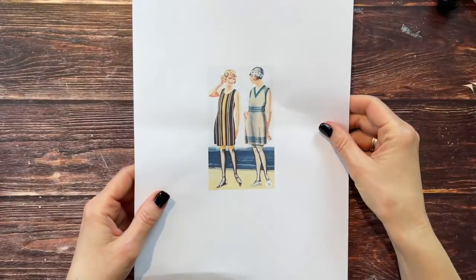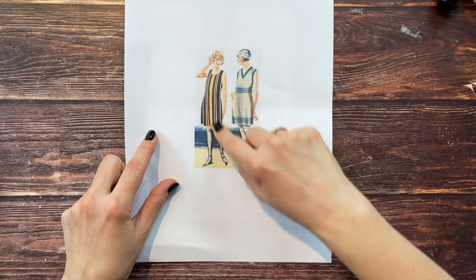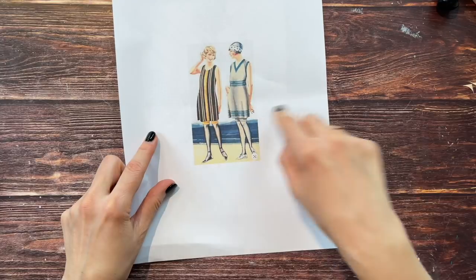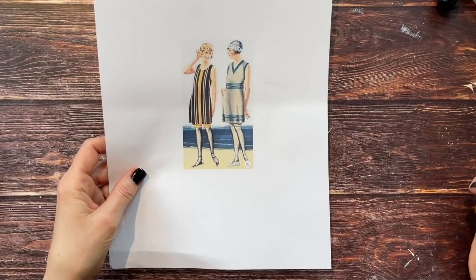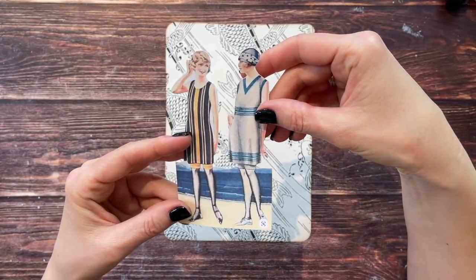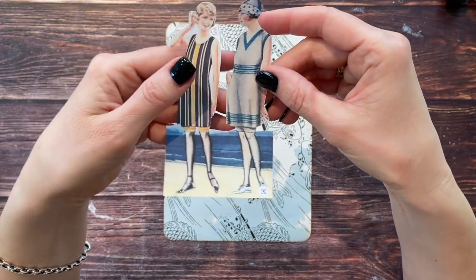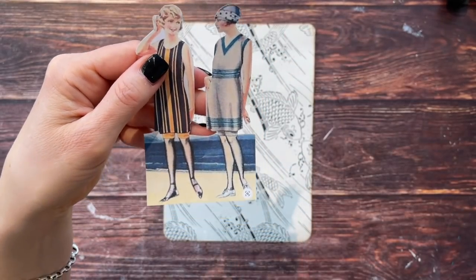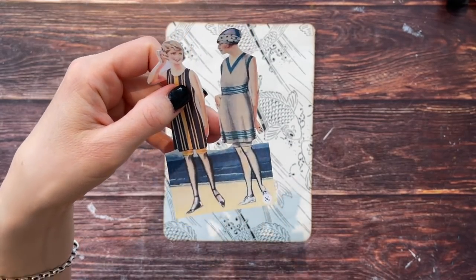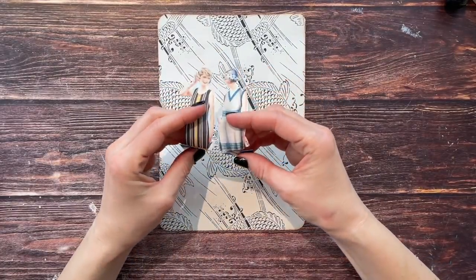So then I know I want to use these ladies. I think I want to fussy cut them without this background. I do want to keep the ocean and the sand, but I don't want this white background. So I will fussy cut around this. I just remembered I actually got this image off Pinterest and not Pixabay. Nevertheless, I will link this for you. And seeing this now, I probably will actually fussy cut them out completely and get rid of the beach and the ocean as well, but I'm not ready to make that decision yet. Okay, so we have our background and we have our focal element. Yay!